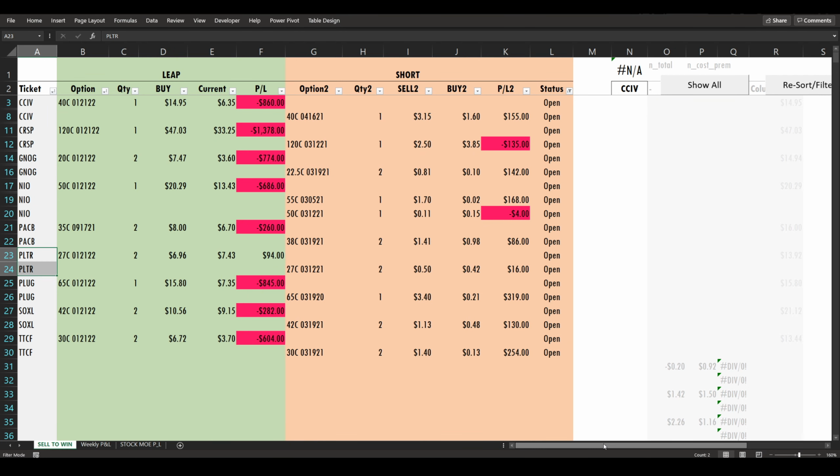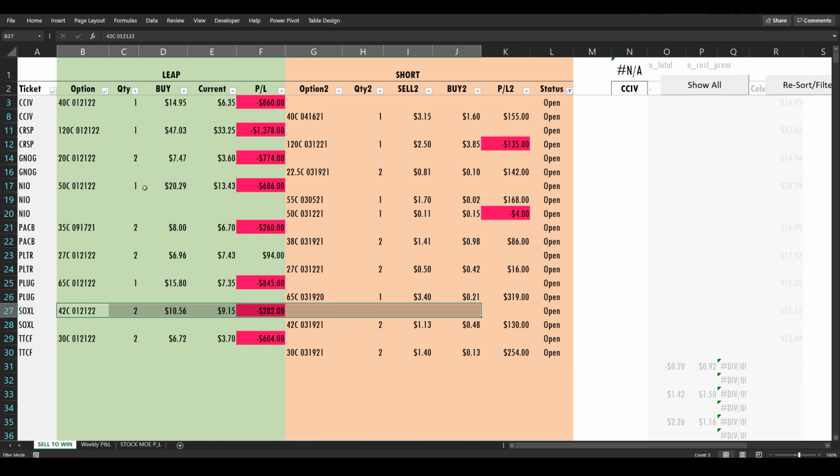So this week I added CRSP, PLTR and SOXL into the portfolio. So you can see the positions in here. CRSP got crushed as soon as I got in. So within a week from buying, it dropped to 33, losing 1378.